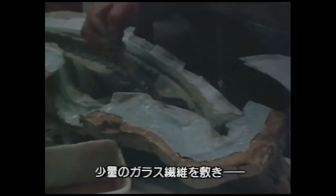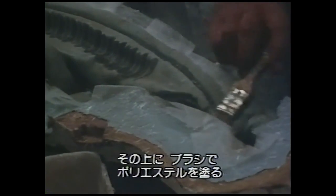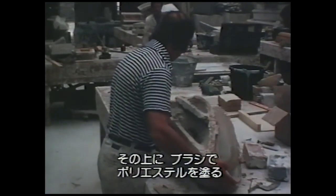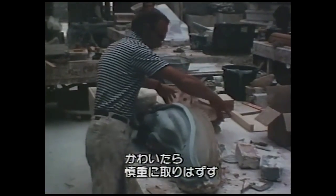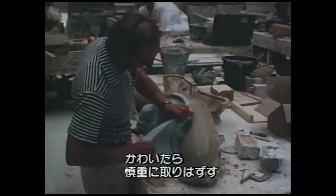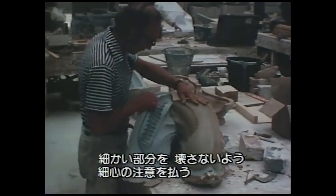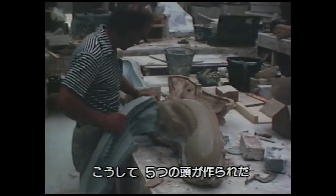The mold is filled out with bits of fiberglass matting, and then daubed with polyester-soaked brushes, according to form. The head, now it's finally dried, has to be peeled out very carefully to prevent the delicate elements from breaking off. Five of these heads were made.